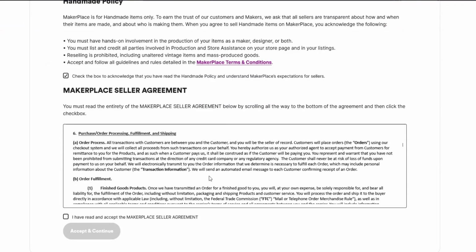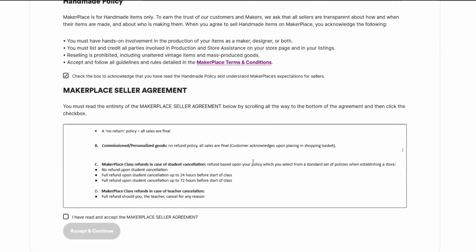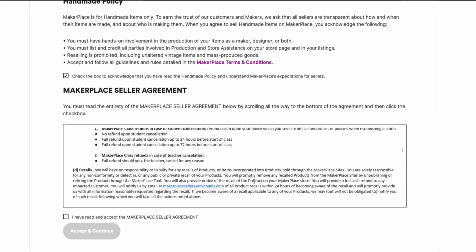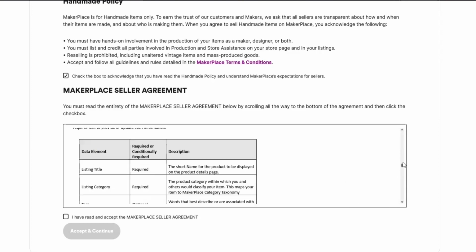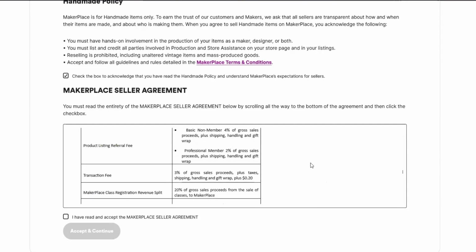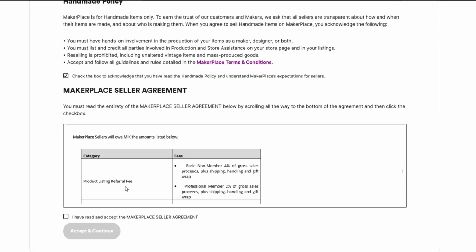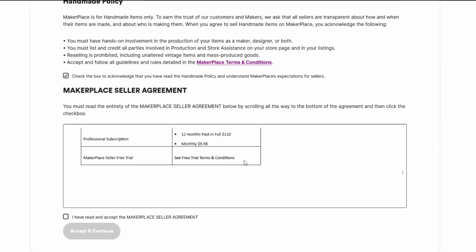So this site will not do that. As I continue to scroll, there is a lot of information about their fulfillment requirements, their video approvals, personal goods. They explain all of their refund policies. You have some options with refund policies, and I'm just looking for their fees. There's a list where they compare the percentage that you earn or pay out depending on your plan. So these are basic versus the paid plans.